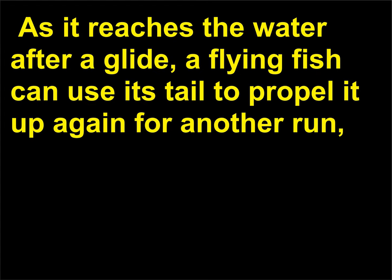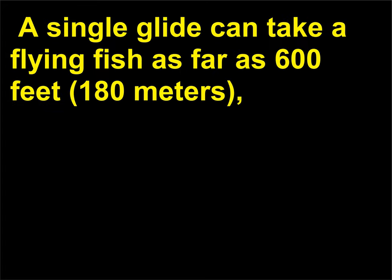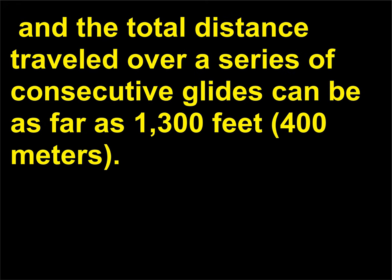As it reaches the water after a glide, a flying fish can use its tail to propel it up again for another run, like a skipping rock that makes several bounces. A single glide can take a flying fish as far as 600 feet, 180 meters. And the total distance traveled over a series of consecutive glides can be as far as 1,300 feet, 400 meters.